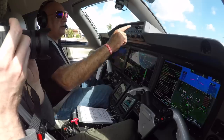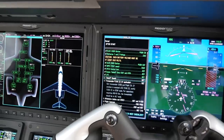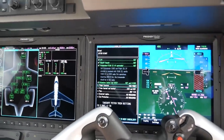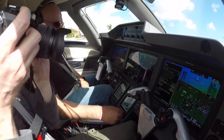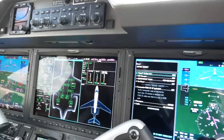Then heading mode, then BNVs, ACS, takeoff data, LFE, takeoff speeds, transponder 1422, altimeters are 3017 from the ATIS on all three. Yep. Trims are tested and set. Flaps set for takeoff before takeoff is next.